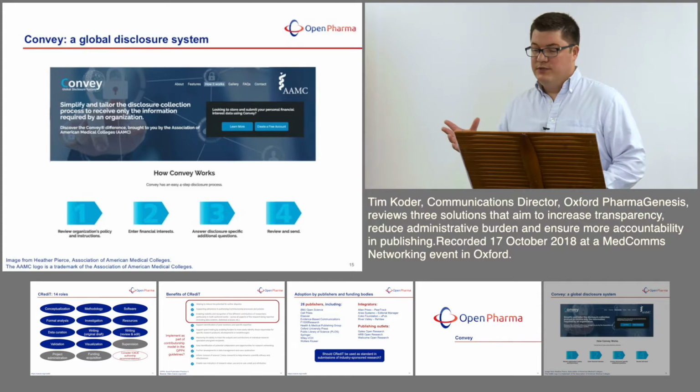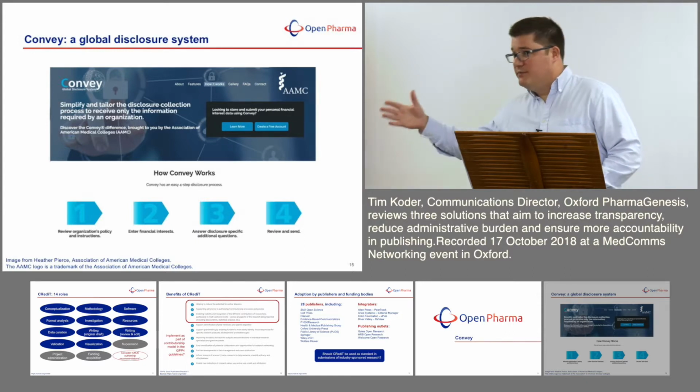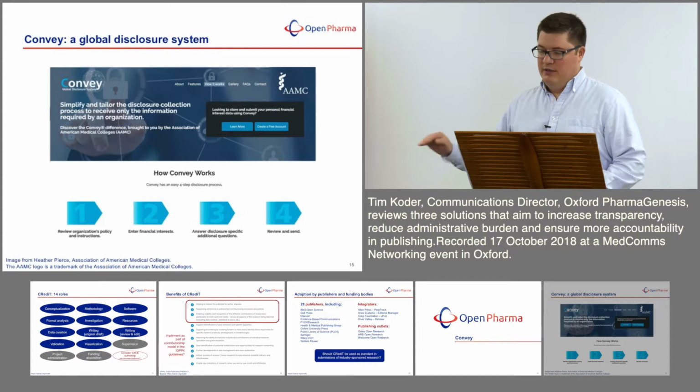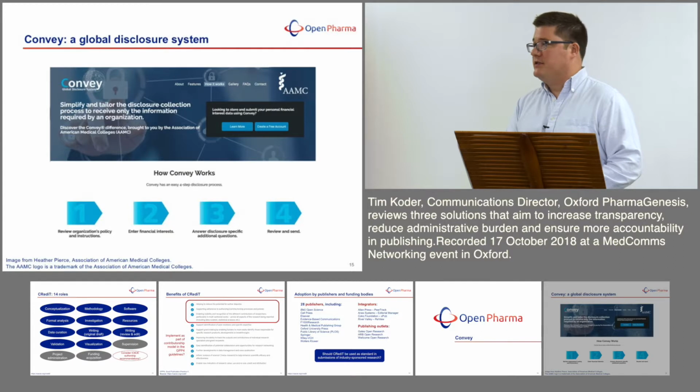Convey is a global disclosure system. It enables one-time data entry for multiple disclosure needs and ensures a standard set of data and streamlined process to aid eliminating errors and oversight. Again, I'm not going to go into the great detail other than to say it's a very simple 4-step process following the addition of your disclosure data.